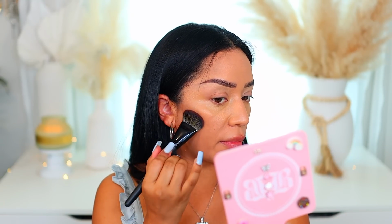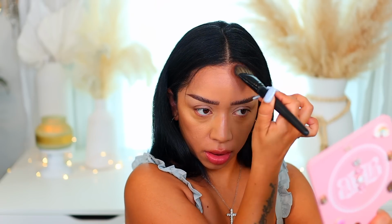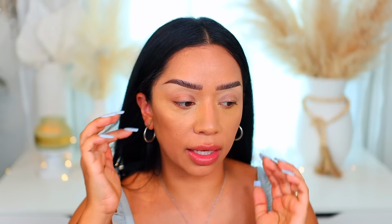It's definitely a little cool tone, so I'm mainly going to keep this in the hollows of the cheekbones, just right here. And then I'm going to take a little bit on the forehead, just right here. I love this brush. I've been loving this brush. It does blend really easily. It is very creamy, just like it says.